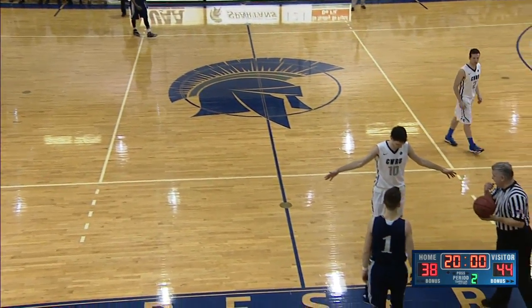58-50. Largest lead of the afternoon. It's happened a couple of times. It's never been larger than 8. Timeout on the floor by Case. We'll take one, too. We'll be back for the final 10 minutes.